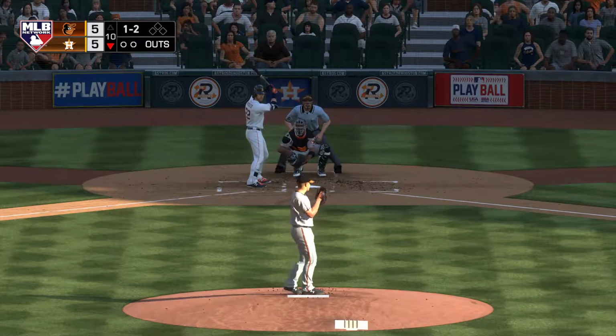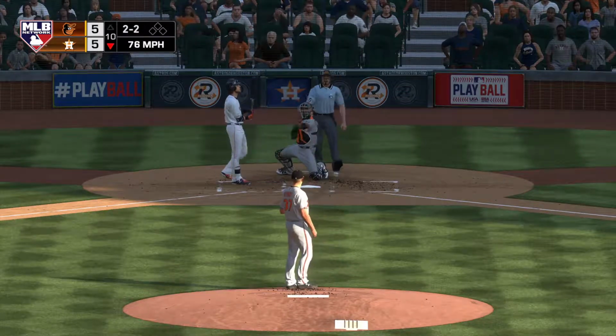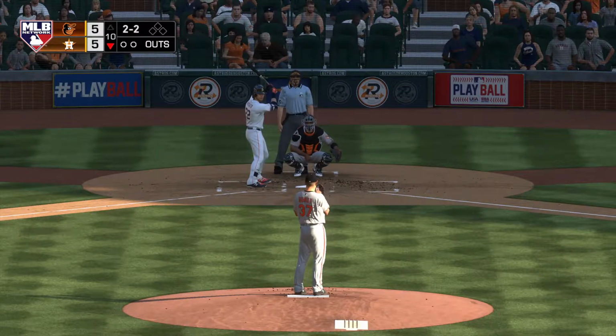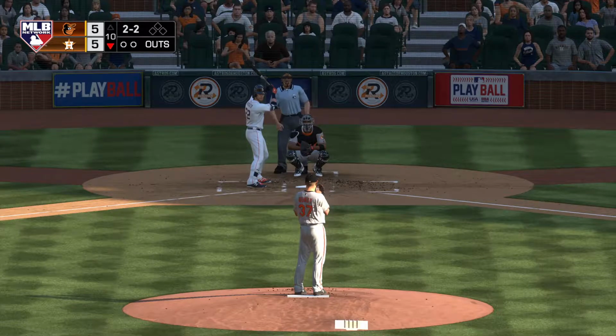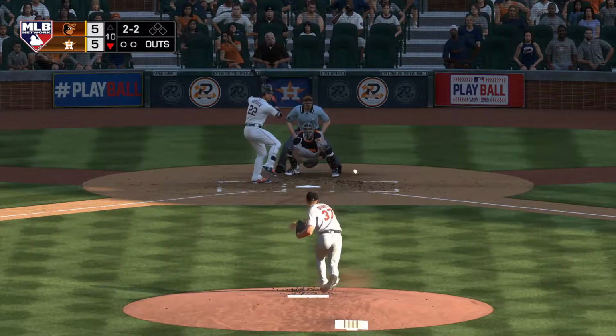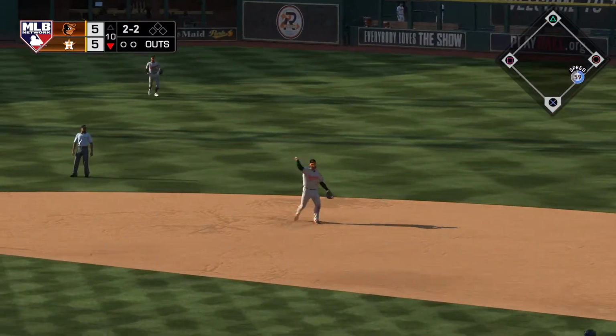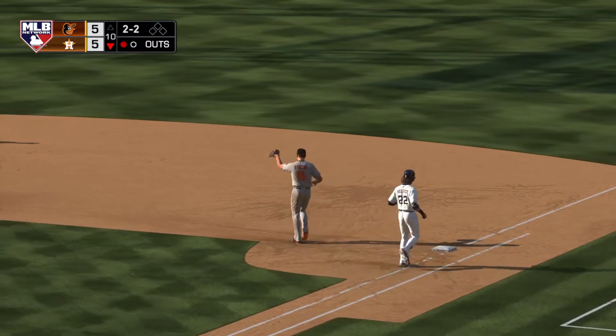The 1-2 pitch. And he'll lay off the curveball that's in the dirt that time, and it's back to even now at 2-2. Pitch is swung on and hit toward Alberto at second. And a good throw gets him. 1 gone.